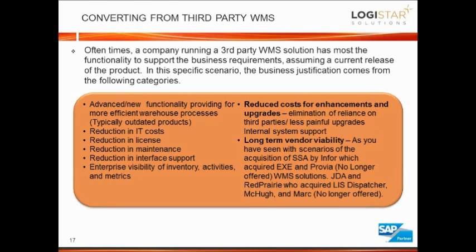So converting from SAP ERP-WM to EWM, again, it really depends on what you have. We've got customers that have a real vanilla SAP warehouse management implementation in place. We've got customers that have highly advanced, some very customized solutions. So between those, you may have significant functional benefits. Some may be more of a technical conversion or technical upgrade.